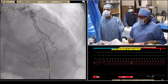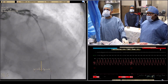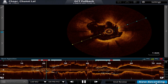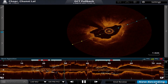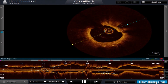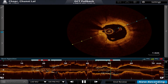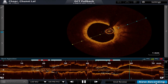At this moment we had an OCT done after having the LAD in-stent restenosis dilated with a 2.5 millimeter balloon. So here you can appreciate the distal LAD, which has some calcification, and it's a diffuse in-stent restenosis, mainly fibrotic. A part of calcium is there in between, and the aneurysmal segment was there, which has been passed, and here we are. So it's a calcific LAD with a diffuse in-stent restenosis, mainly fibrosis.